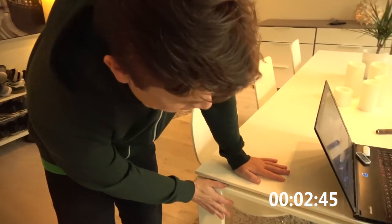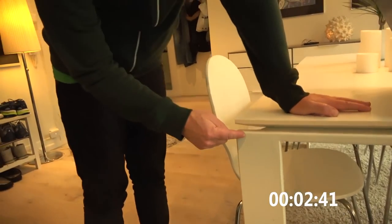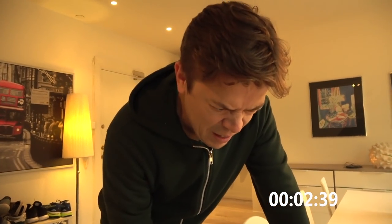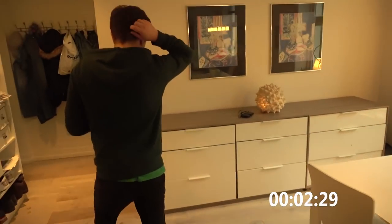It's like 80-90% of all the furniture are from IKEA, but then we tend to have, I think, this table here that looks as if it is from IKEA, but it's not, it's much more expensive. We tend to have that one piece that's not IKEA. I don't know why, because it really looks like IKEA.